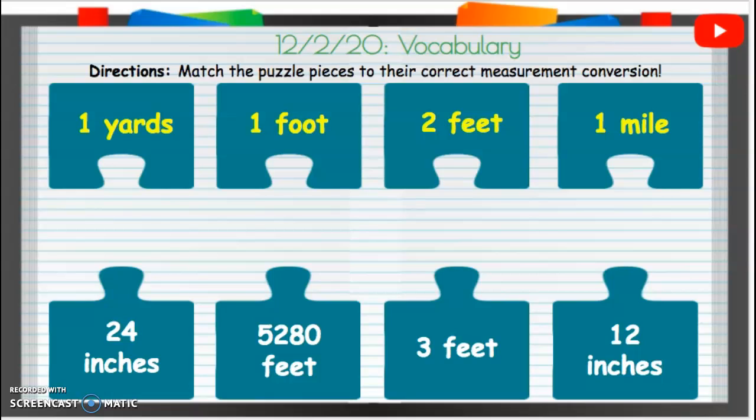December 2nd, 2020 vocabulary. All right, so we're going to match the puzzle pieces to their correct measurement conversion. So we have yards, feet, and miles, and then inches. So if we look at our puzzle pieces here, 1 yard. Well, I'm not quite sure about that one yet. I do know what 1 foot equals.